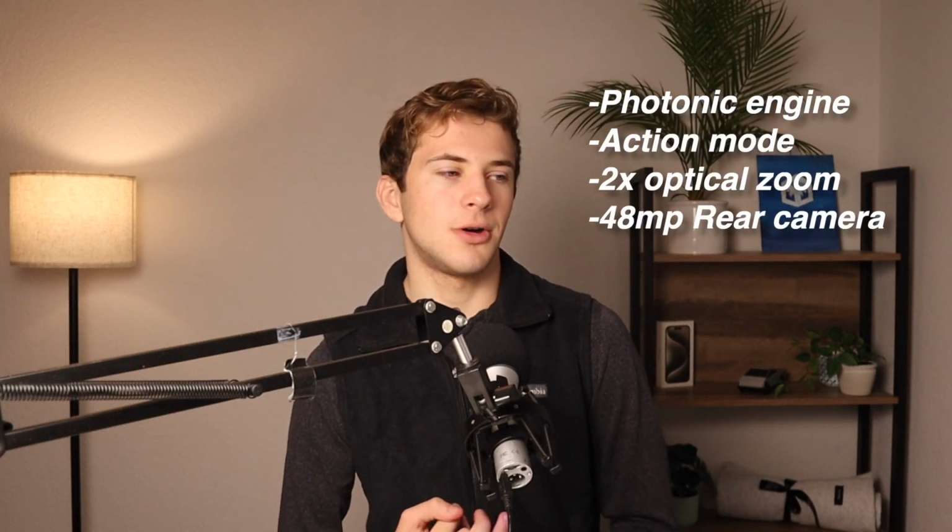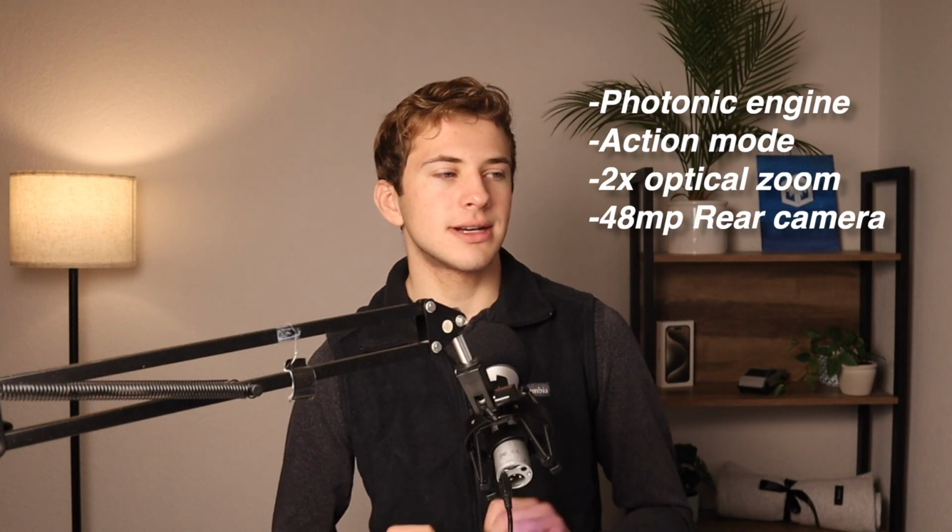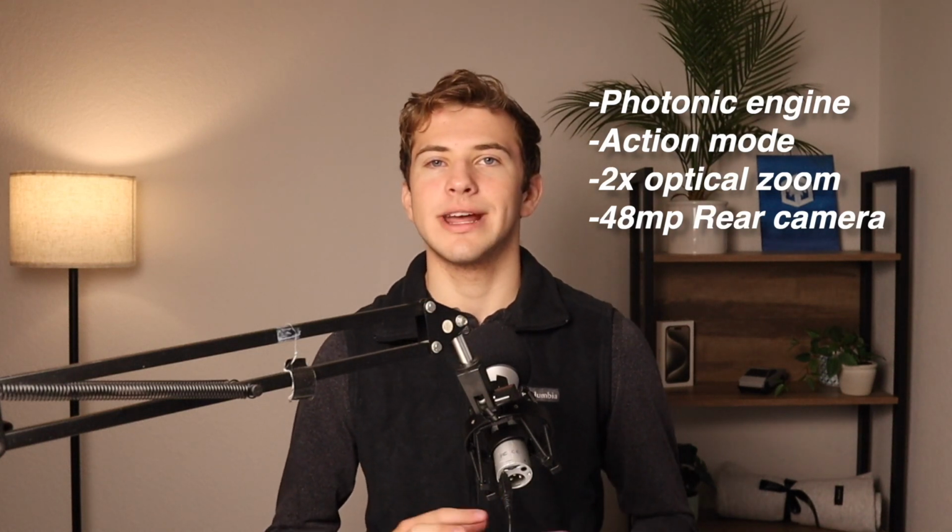iOS updates. You have a bunch of added camera features: the photonic engine, action mode for smoother videos, 2x optical zoom, and then a 48 megapixel rear camera to capture a ton more detail. Currently, the iPhone 15 is selling for $508, and the iPhone 15 Plus is selling for $620.